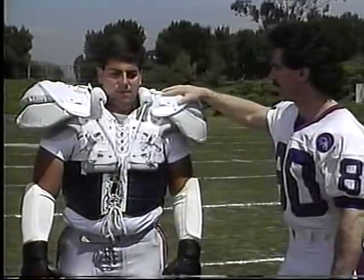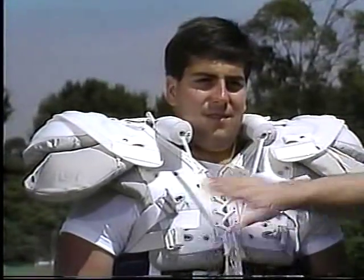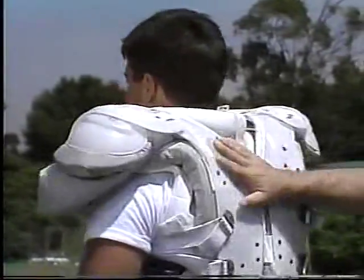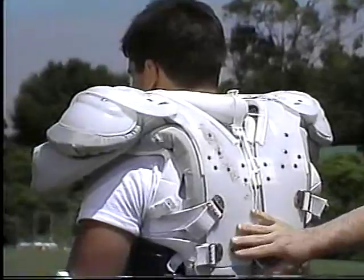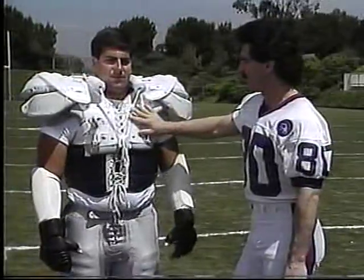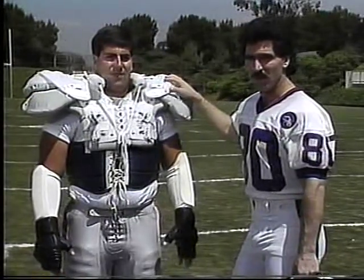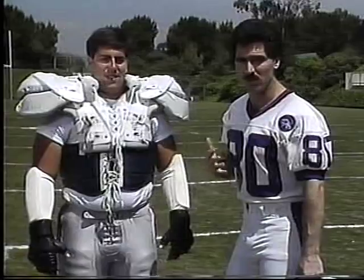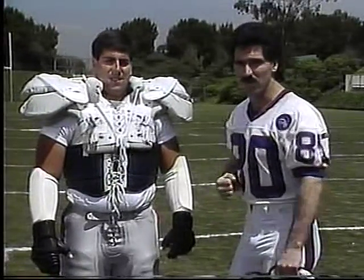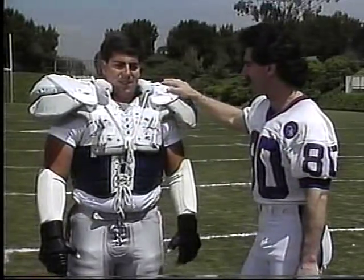Going down the list is the shoulder pads. Shoulder pads can protect the sternum, the tops of the shoulders, all the way down the back and part of the spine. And the shoulder pads are also a big part of the equipment package because most of football is used with the upper body, tackling, blocking, getting hit. You use your shoulders a lot of times, and it's a good protectant for the upper body.